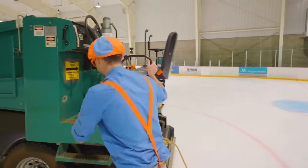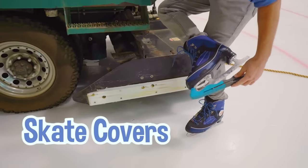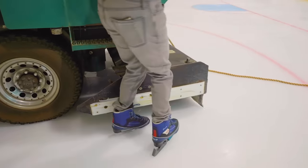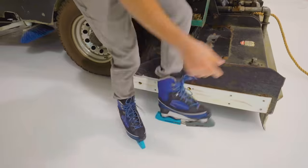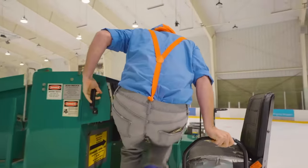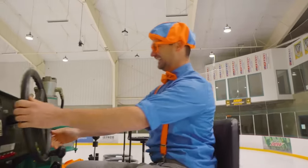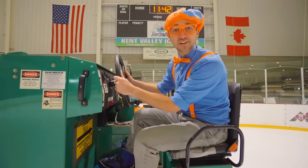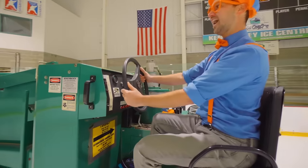Okay, first I need to put on these covers. Whoa. Yeah, these covers go on the blades so then I don't slip while I'm on the metal steps. There we go, perfect. And I'll step right up. All right, here I go. Whoa, I love driving the Zamboni. What a cool machine. Whoa.